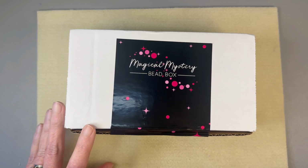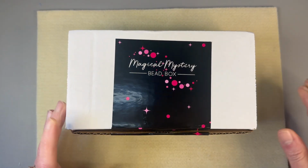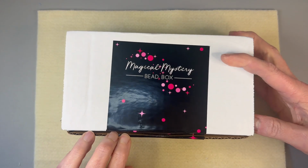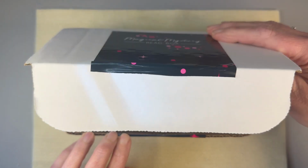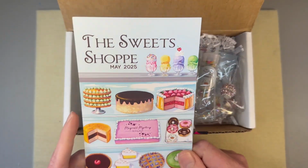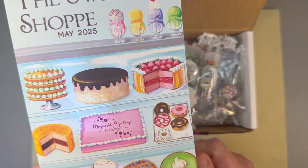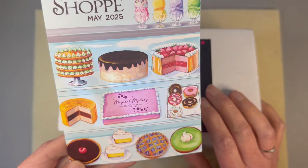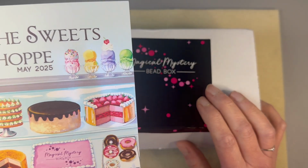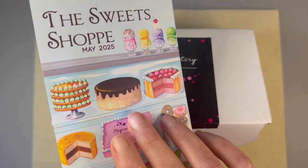Okay guys, I am back. I won't be putting these into a box today because I need to go through my stuff and clear out a box or two or three. So let's just open this up and dive right in. It is for May 2025, the Sweets Shop. Look at all those delicious sweets on there. So we see our color palette right here, don't we? There's going to be some really pretty pastels, and I'm really excited about it.